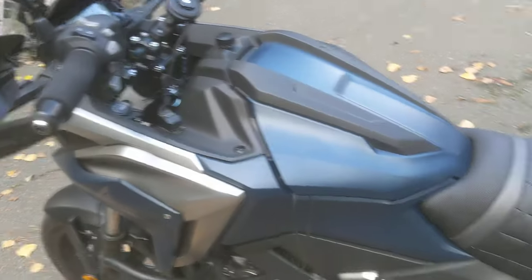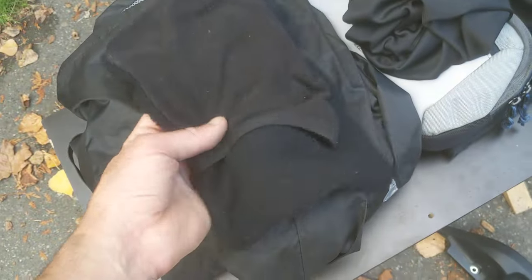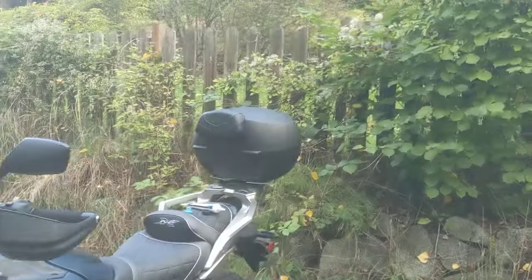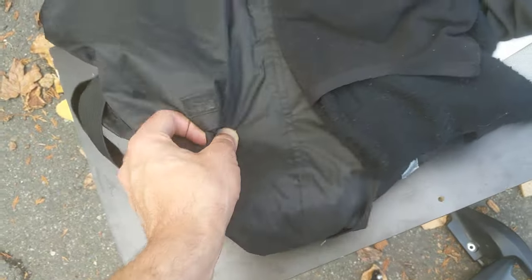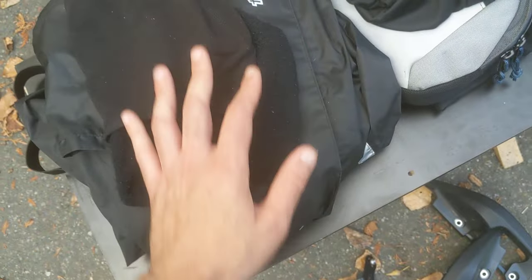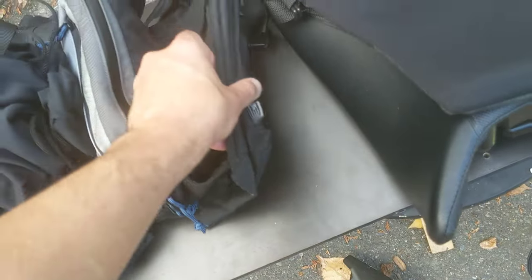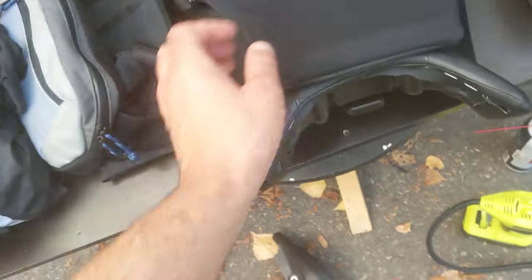Okay, let's go over what I keep in my bike. In my bike, not in the top box. Top box is for my helmet and gloves and groceries or something. So this is my balaclava for when it gets really cold. I've got my rain jacket and my rain pants. Just lightweight, easy to slip over whatever clothes I have. Got a helmet bag, got my tool bag, got just a spare bag if I'm carrying something.